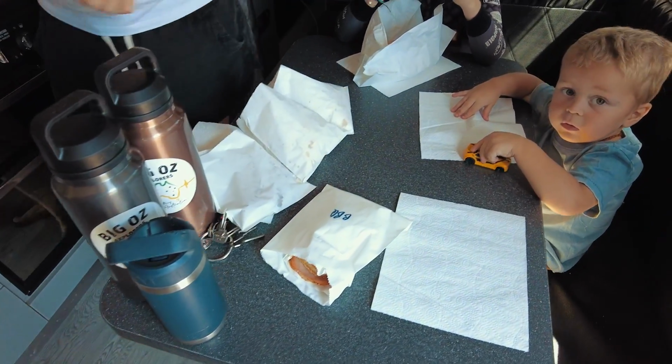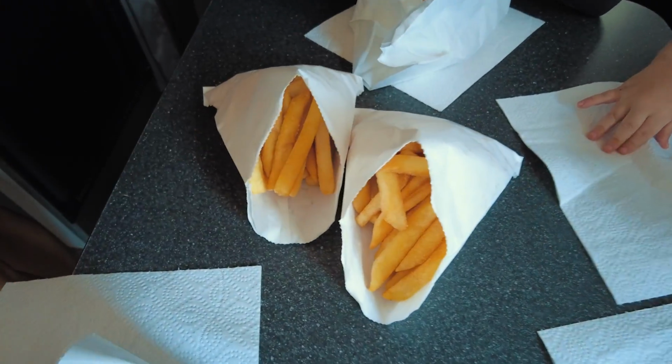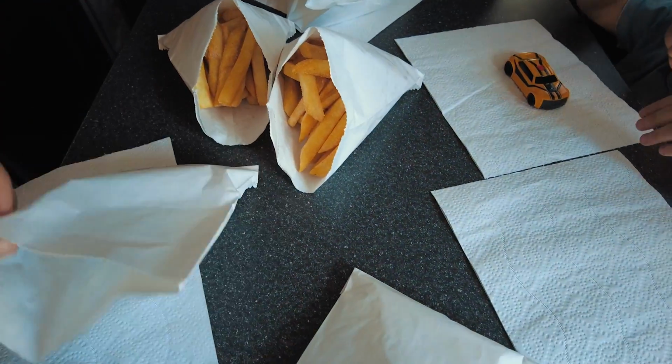Righto, we made it back. It's a bit more of a, I don't know, hot box sort of setup. Yeah, it wasn't what we expected. No, they do have some brekkie stuff.